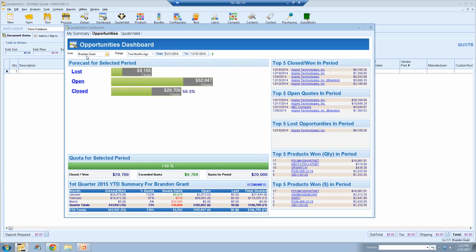So you can see here you can select a different user if you'd like. Just click on the drop-down. You do have to have the correct security settings in place in order for this to work. So if you don't have access to another user's documents, that user won't be available to you here. You'll only see your name or other users that you have access to be able to view their documents. The range, again, that's going to default to this month, but you can change it just by clicking on the drop-down here like I did. So I changed mine to 2 months ago to show us December.